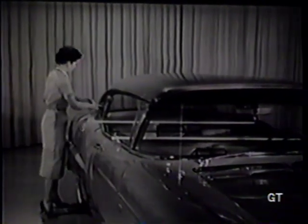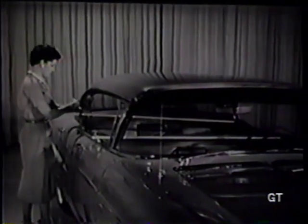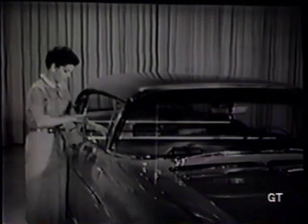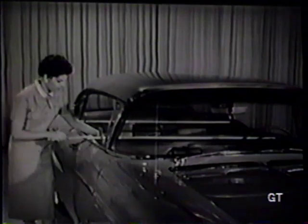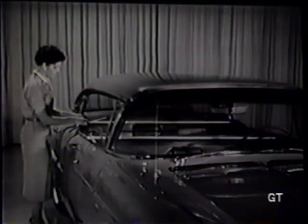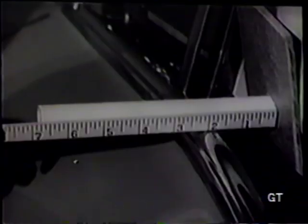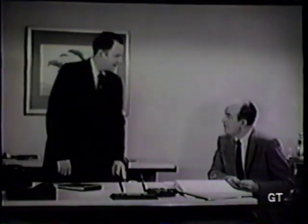You see how far the poles protrude on the Cadillac? That shows how much more shoulder room the Lincoln has. In the front, 4 inches more shoulder room. In the rear, 6.5 inches more shoulder room in the Lincoln. All right. What about craftsmanship and body construction? We've got them beat on that, too.